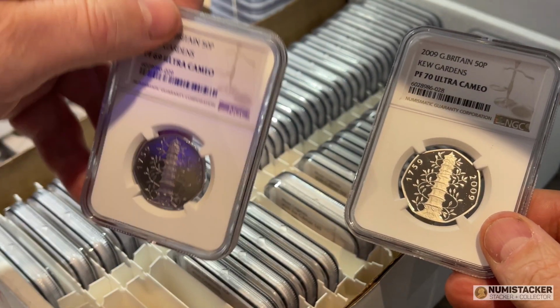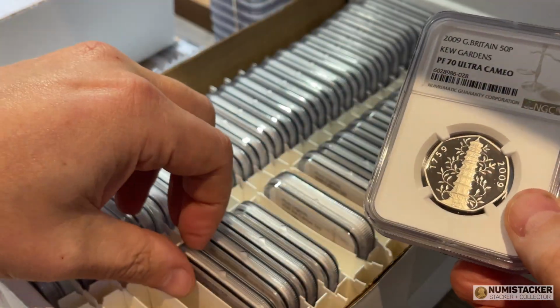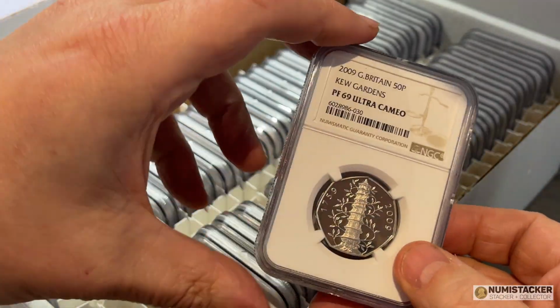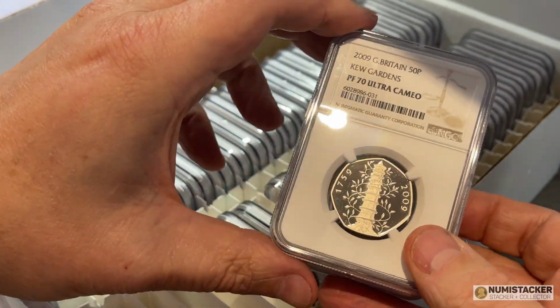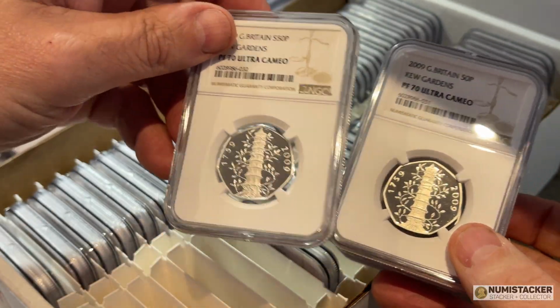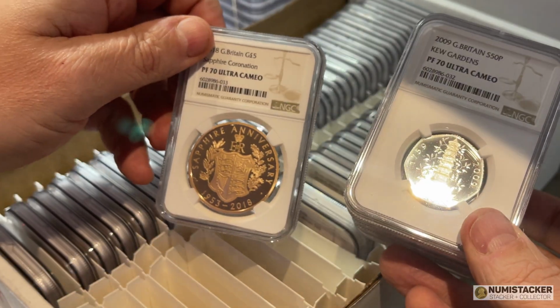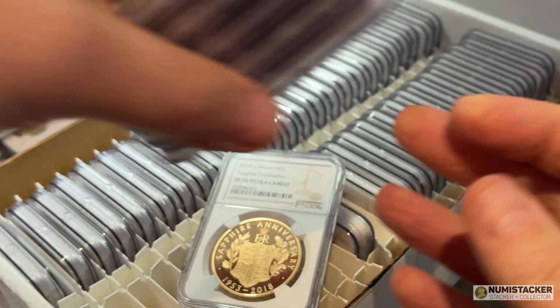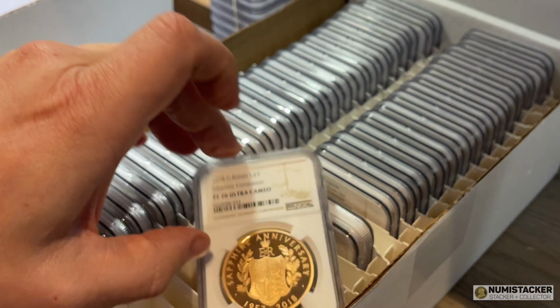Here's another one. And here's a 69. Very few 70s have been graded by NGC, so this just happens to be a really great batch of quality coins that have been well sorted out and chosen. You can see there's 4 or 5 70 grade coins. So great news for Kew Gardens fans and collectors.